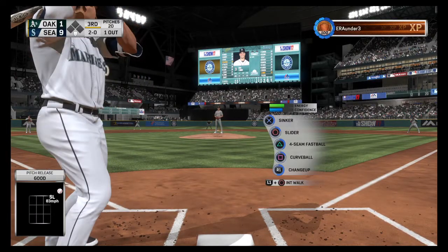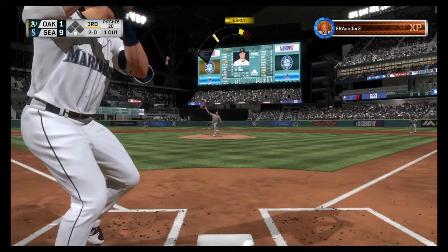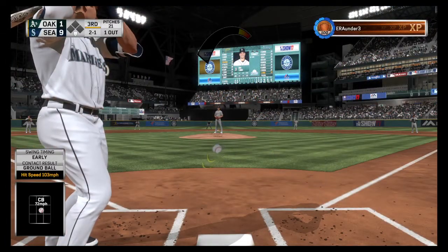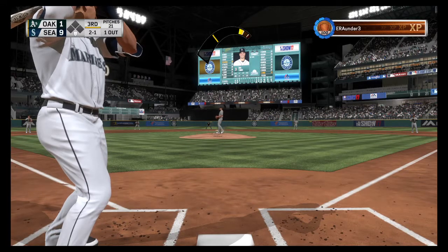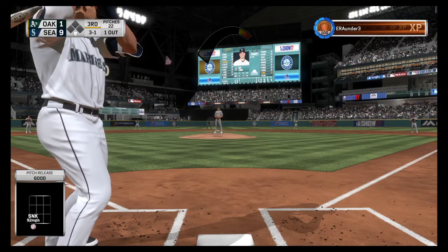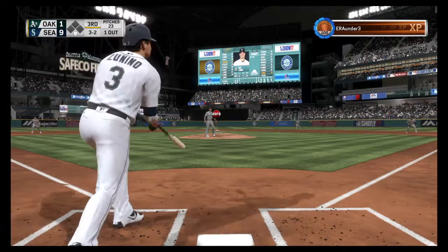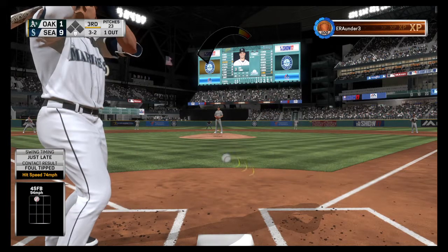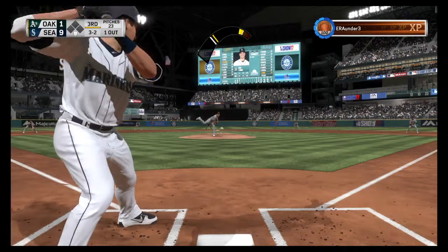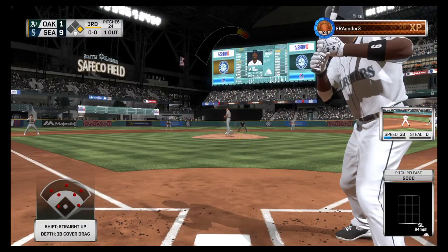And he falls behind now, 2-0. Swing and a liner, but foul. Into the windup, here's the 2-1 pitch. Just a bit low, ball three. One out, nobody on. And that swung on and fouled straight back. And he takes ball four. So a good job out of the nine hole in getting on base as we go back to the top of the order.